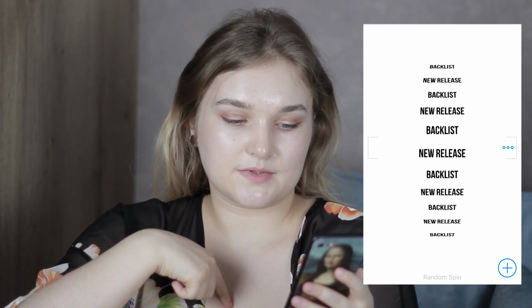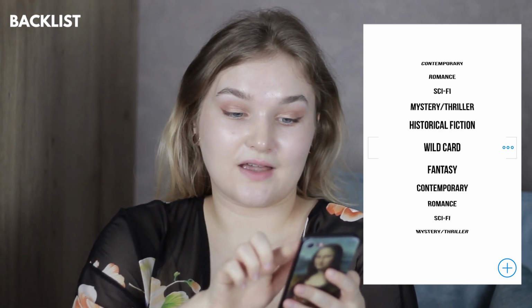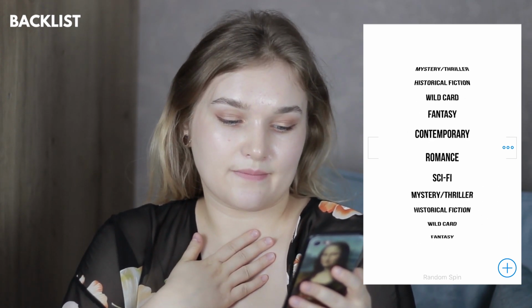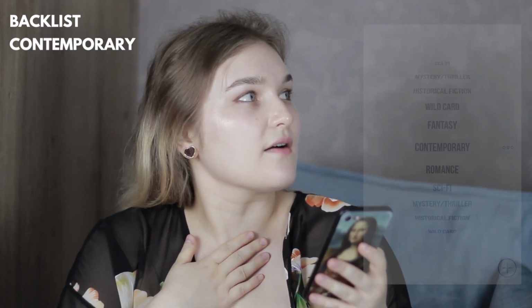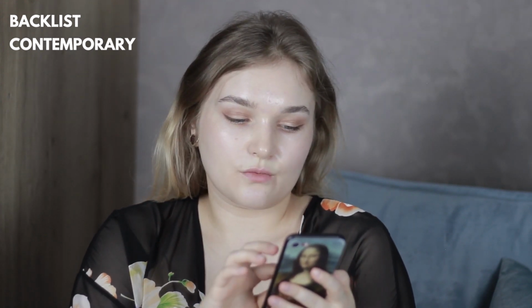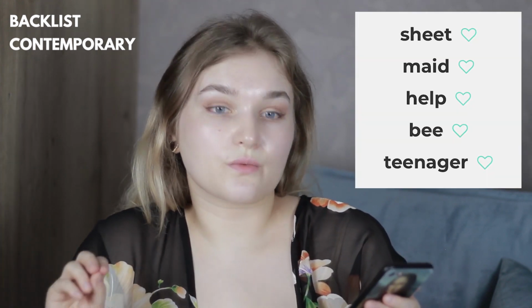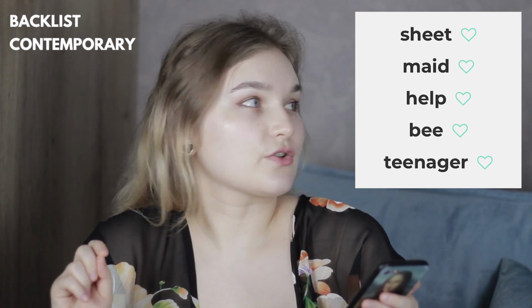Okay. Backlist again. Okay. I'm happy about it. And genre is gonna be... Okay. Contemporary. Thankfully, I have quite a bit of contemporary on my shelf. The words. Generate random words. Okay, so the words are sheet, maid, help, bee, and teenager.